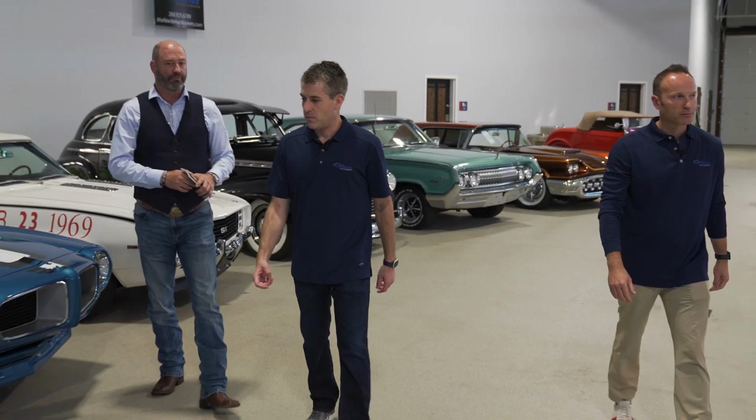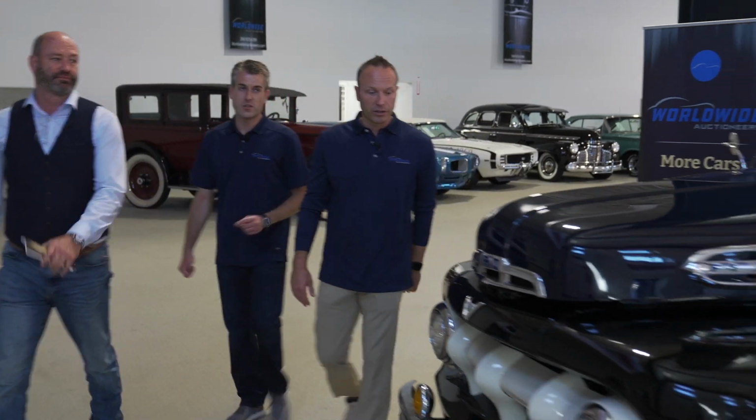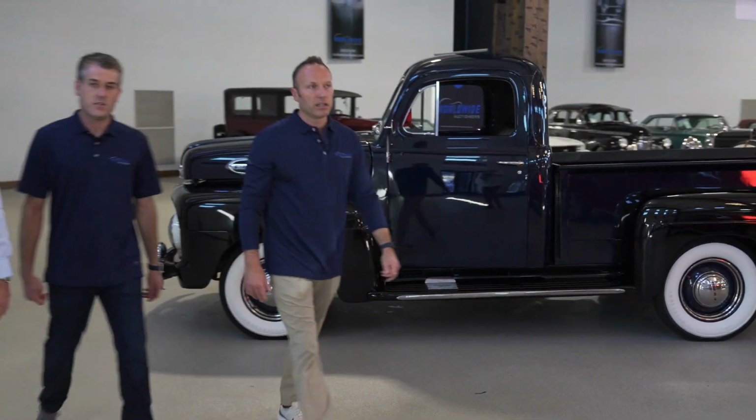That's awesome. Well, let's keep walking around because there's special stuff everywhere the eye can see, really. Including, got a good group of trucks. There are some really gorgeous trucks here. Stock trucks as well. Modded, modified trucks. Yeah, they're always fun.